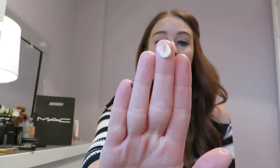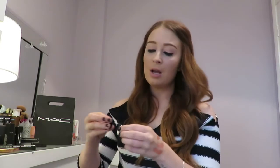And this is a primer. Whoops, squeezed far too much out. And it's a yellow colour like this. So I haven't actually tried this out yet. I'm not really into illuminating primers, as I've said in other videos. I do prefer my matte primers. So I am going to test this out and we'll see how it goes.